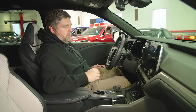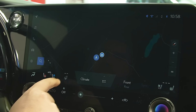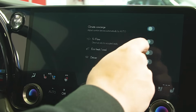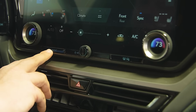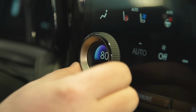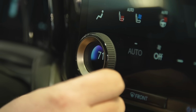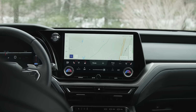The climate control is also integrated into it, and to be honest, we don't love that. You know us at Consumer Reports, we really like real buttons for climate control. And yes, okay, we do get a front defrost, rear defrost of hard buttons. That's all okay, but it's just not the best implementation. We do get a couple of knobs here to change our temperature, and that's great, but to be honest, they don't feel the best. They're a little bit mushy feeling, sort of like one of those soft, awkward handshakes.